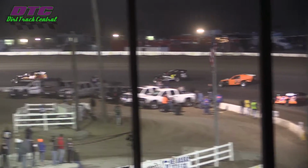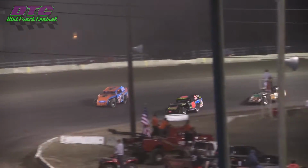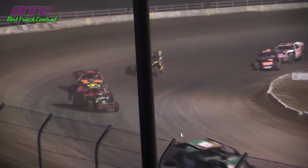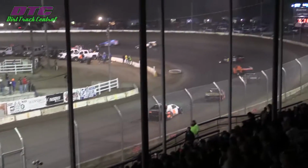Jared Hoffelman has good drive coming out of turn number 2. Shepard trying to hang with him, right back behind Densberger, sitting right there waiting for something to happen. A little misstep's all he needs. He's got plenty of time to get himself in a transfer spot. Look how smooth Mike Densberger is getting in and out of these corners. Look at him going into 1 here as he just smoothly drives it through the middle groove.